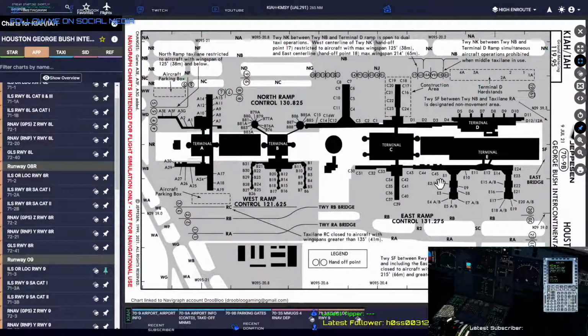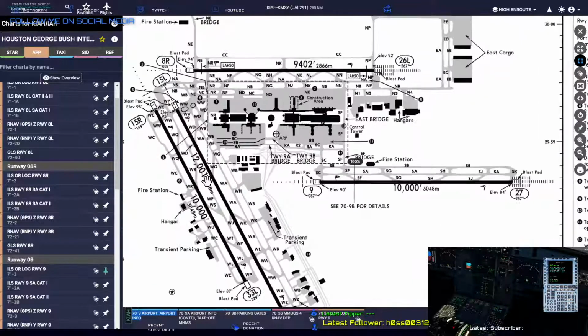Pushing back facing south. And then we do actually have to contact ATC here, but just for good measure we'll contact them over the bridge. And then yeah, Romeo Bravo, expecting a taxi runway 15 left via Whiskey Bravo, Whiskey, runway 15 left, full length. Okay, that is a bugged notification.